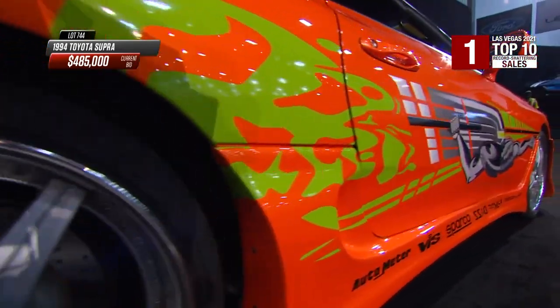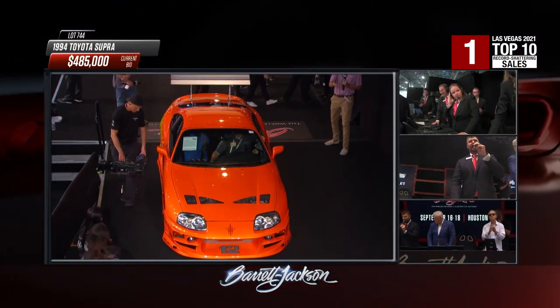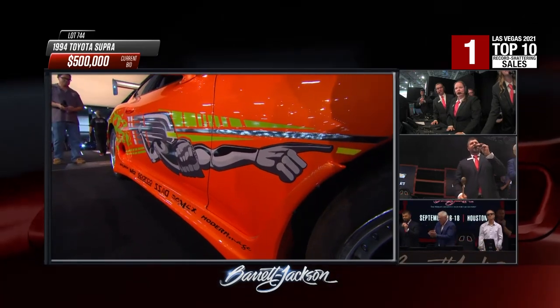Now the graphics down the side of this car, it's a man throwing a javelin or a robot, but in the memes on the internet they call it the pull my finger man because he's sticking his finger out like you want to pull it.